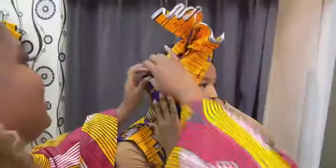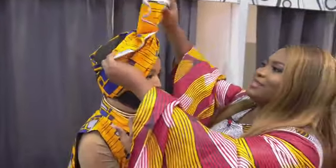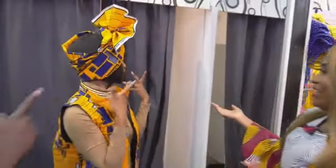Okay, cool. So I'm just going to put that up and we twist it like that. It's a very simple and easy style to do. And then we open it up like this. And voila! Have a look in the mirror.